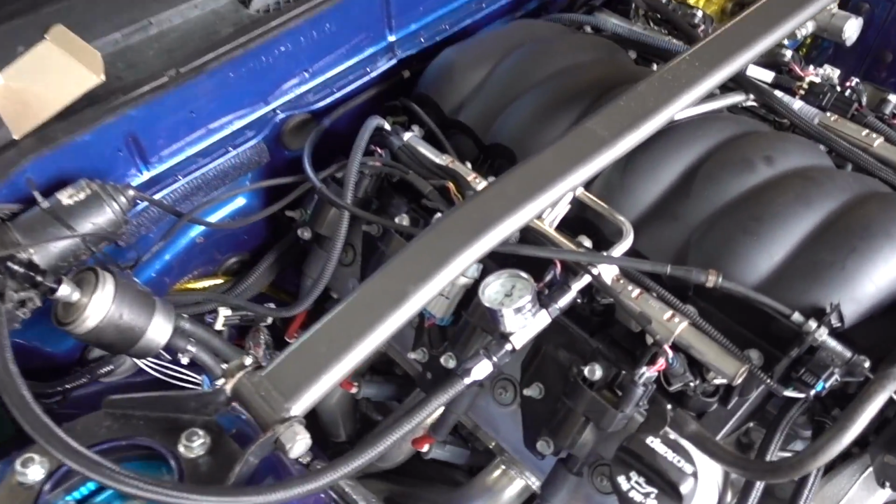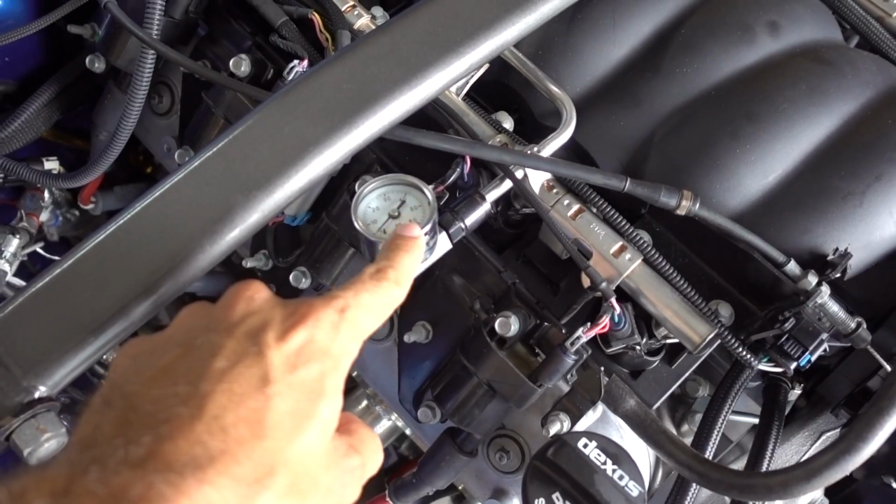I did read online that sometimes these mechanical gauges can read all wonky. And I figured before I start getting into the fuel pump wiring, I might as well just replace this fuel pressure regulator and see what it does.